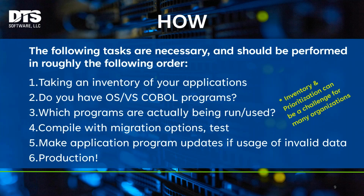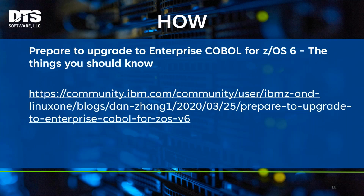So please do that. So after you fix the invalid data problems and the programs run fine, then go into production. Okay, I think I've said everything about that. All right, next slide, please.